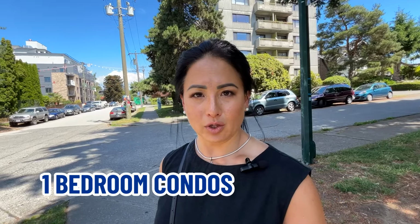So let's start at the lower range. What can you expect here? So up to about $600,000, you're gonna find the older style, original condition, 1-bedroom condos in older buildings. And some of these are going to be co-ops that are at the lower ranges. So this is actually a shared ownership in the building, which there's pros and cons.